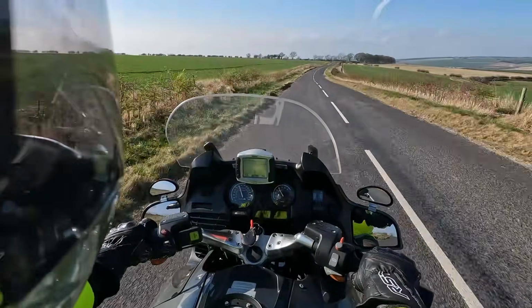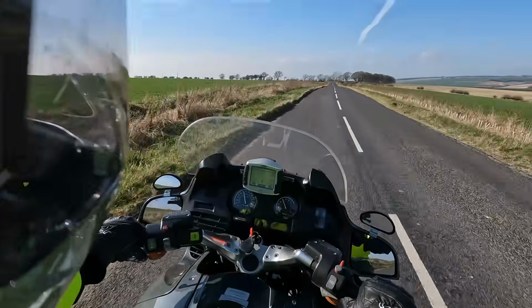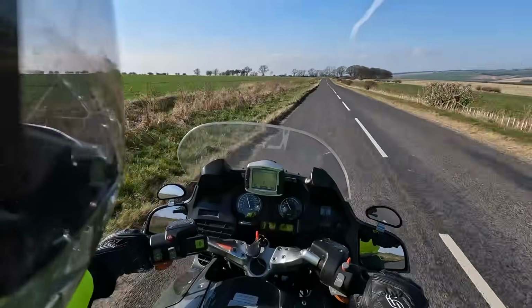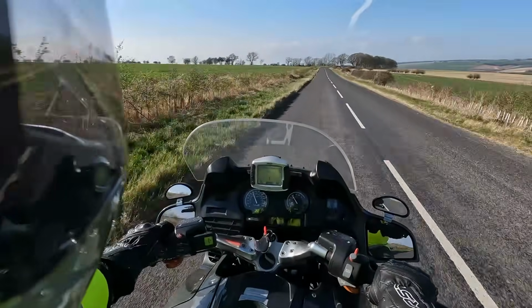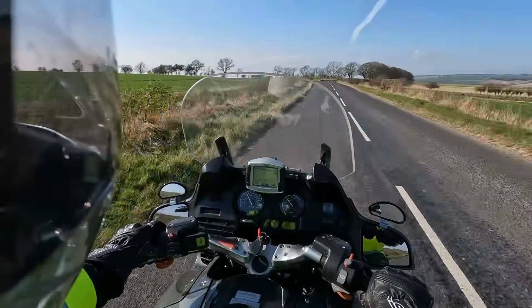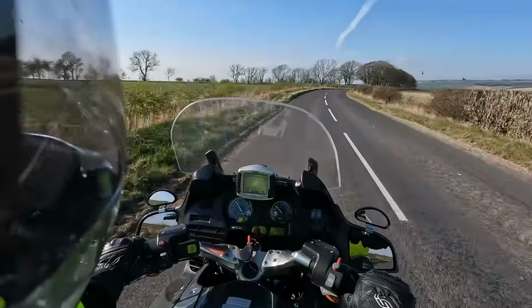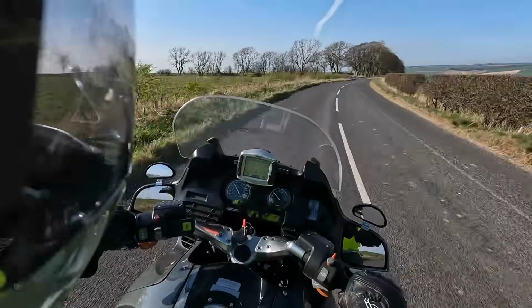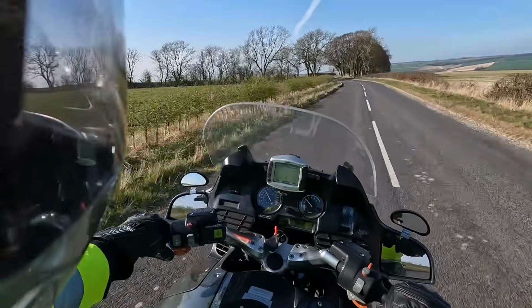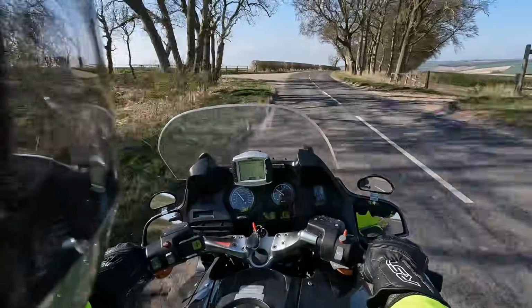Screen position, I mentioned earlier that you can move the screen, so put it into the down position, nice and streamlined. But I am getting a little bit of buffeting inside my helmet. If I put the screen up, I can get it up so that now I'm having to actually look through the screen. I don't like that, but for taller riders, it will certainly be of a bit of advantage.